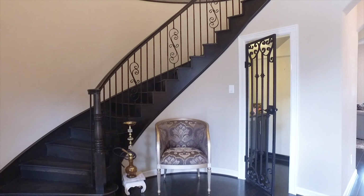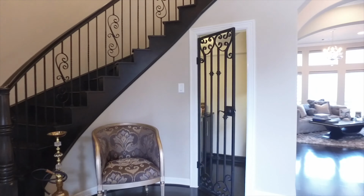Double front doors lead to a grand entryway with soaring ceilings and a curved wooden staircase. The amazing dining room and chandelier continue that elegant and impressive impression whenever anyone comes to visit.